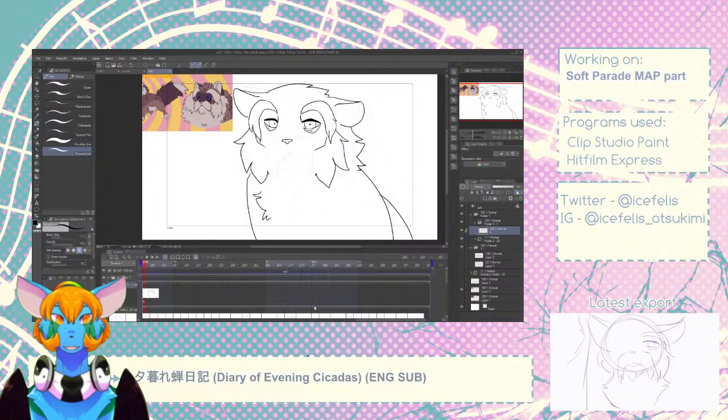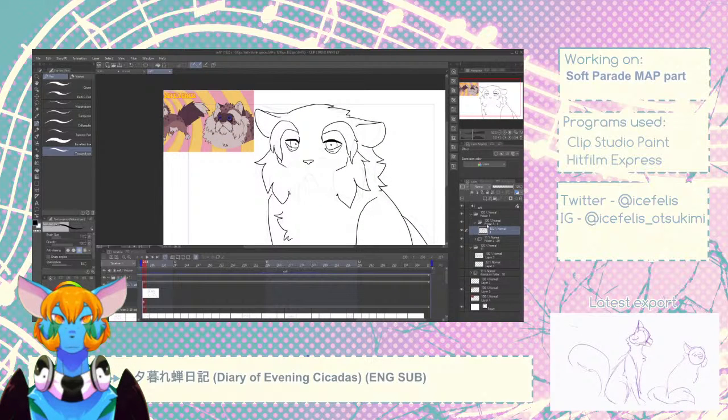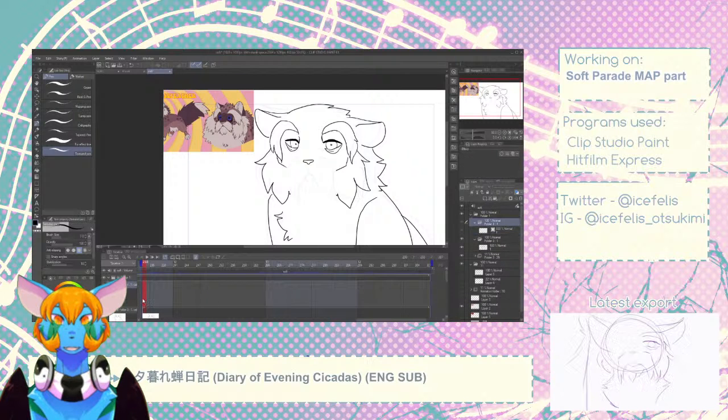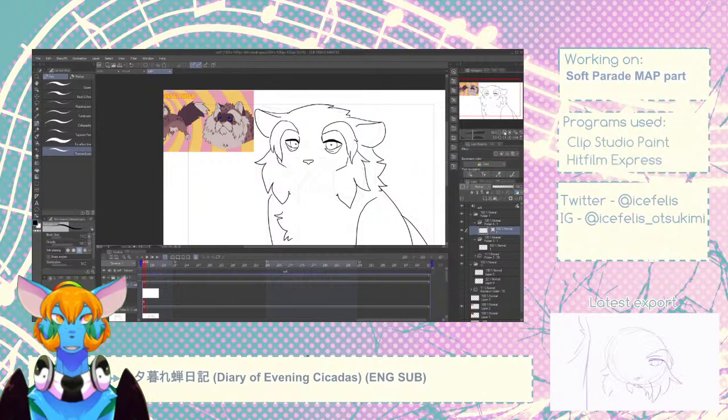I think I kind of want the big old shoulder right there. Yeah. Now we're gonna have another folder, using vector layers this time, like I should have the whole time.